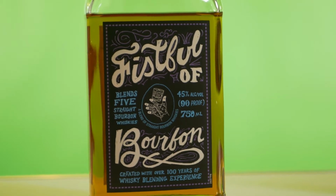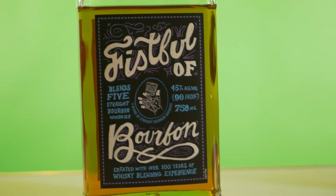But the other contender, Fistful of Bourbon. Now, let's go back to what I said earlier about blended whiskeys having that history in Scotland. I was shocked to find out that the people who put this together actually are from Scotland, but the bourbon, of course, is from America because it cannot be called bourbon or legally sold as bourbon if it's made somewhere else, even if they follow the same exact process.